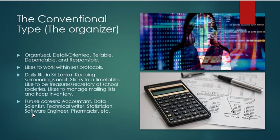And what are the future careers? Well, again, there could be many traits that you will need for these careers, but you should not get into these careers if you are not conventional. So what are those? Accountants. Accountants always deal with protocols. Data scientist, which is an emerging, very strong career. Technical writer, and then statistician and software engineers. Software engineers require both to be investigative as well as conventional, because you need to work within a protocol once you decide on the project. And pharmacist is another one. So these are very strong areas where your ability to stay neat and organized and stay within a protocol really helps.